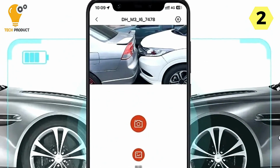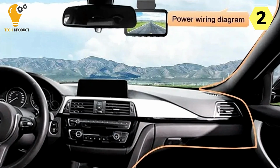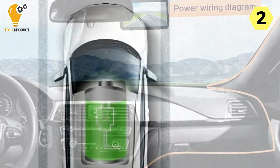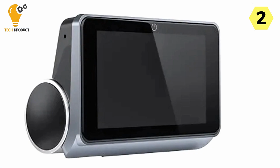Enhanced night vision is a standout feature of the Dahua S6, equipped with a CMOS image sensor. This sensor automatically adjusts to varying light conditions, ensuring clear and detailed recordings even in low-light or nighttime scenarios. The enhanced night vision capability adds an extra layer of security to your driving experience.